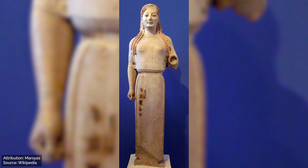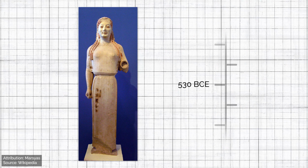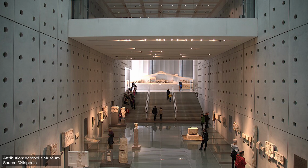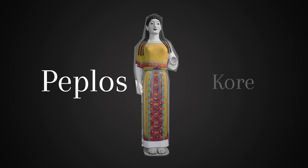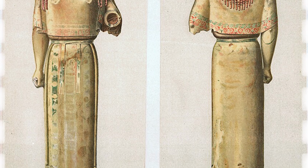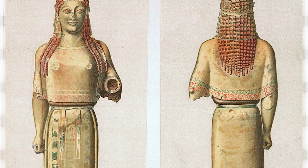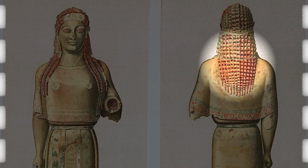Research has shown that many of the works from the iconic Acropolis contain pigment. Let's take a look at one sculpture unearthed there in 1886, the Peplos Kore. This sculpture dates to the Archaic period, specifically around 530 BCE. It's currently housed in Greece's Acropolis Museum. Its assigned name signifies aspects of its initial interpretation. Peplos refers to a style of dress worn during the Archaic period, and kore means a young girl or a woman. Upon its excavation, pigment on the statue was still present, especially on parts of the face, hair, and dress.